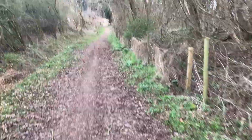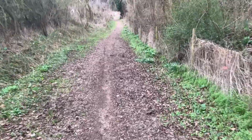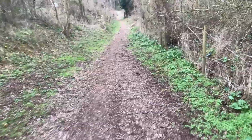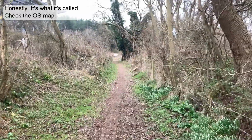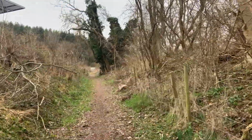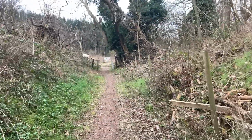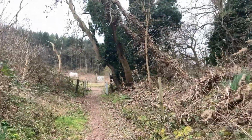Just having a quick check at the map, make sure I'm on the right route. So through this gate, and then we take a left into Cottagers Hill. Okay. You can tell I haven't done this route before. Oh yes, at least there's a nice clear turning.